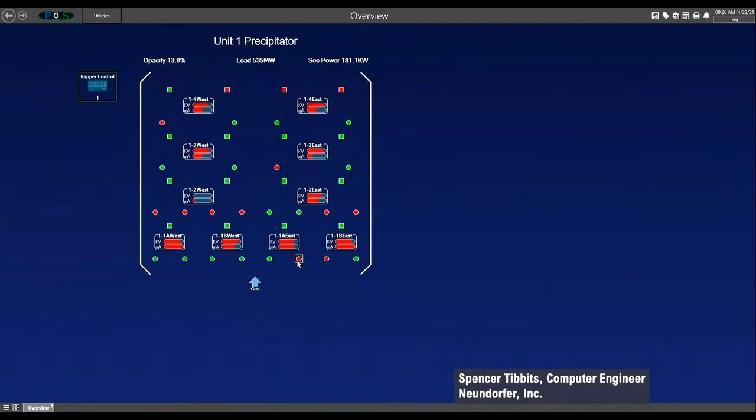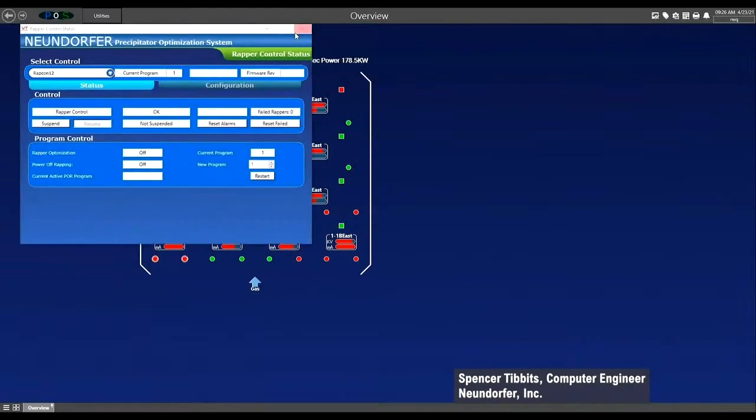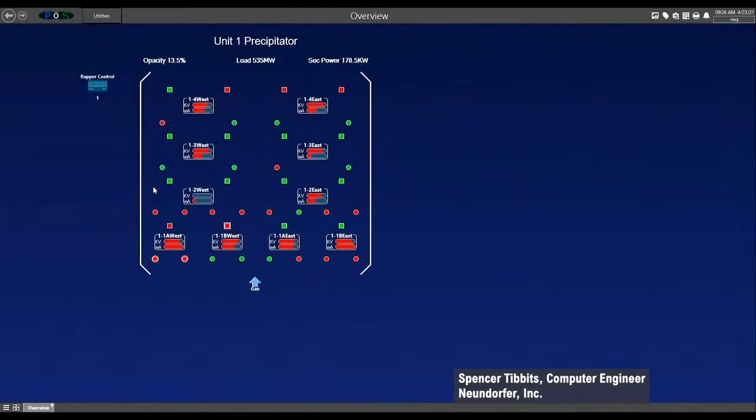These are also our wrapper indications. So if I hover over one, it lets me know that this wrapper is actually hit, and then letting me know the next one is ready to hit. So we can go to our wrapper control, we can do programming, check on the control status of it. There's a lot of things that we can tailor around the precipitator in terms of power off wrapping, specialized wrapping.